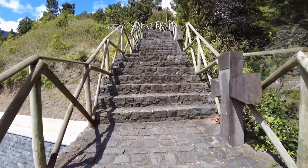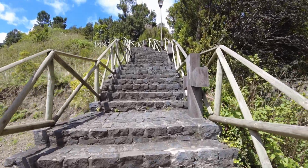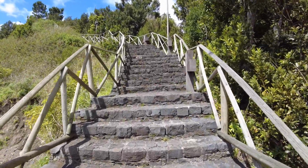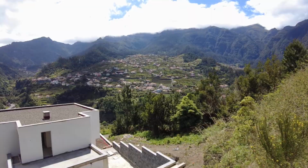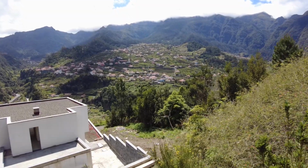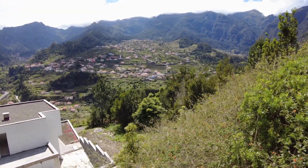steps now to Capelinha de Nossa Senhora de Fátima, a chapel at the top, which is on a hill and it can be seen for miles around, and it is an interesting spot. We're going to explore that today. And just to my left, as I'm going up the steps, look at that amazing view. All the terraces there where they grow fruit and other crops.